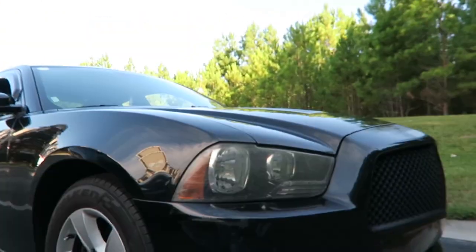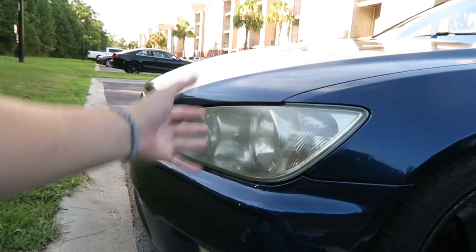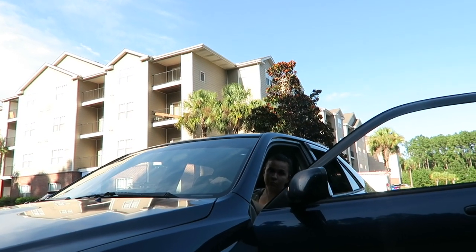The charger definitely has some deeper scratches, but since we're going to the meet in the Lexus, we're gonna get this done first in case it rains or something, because it always rains in Georgia for some reason, right?